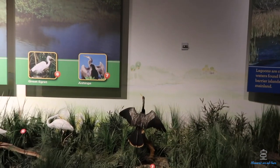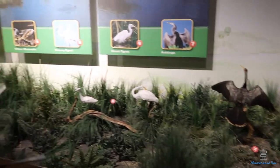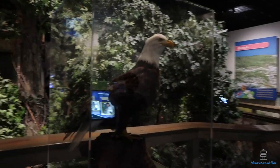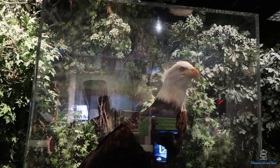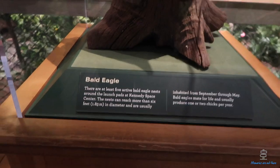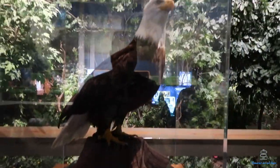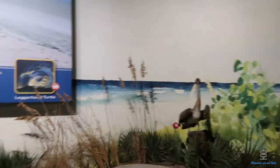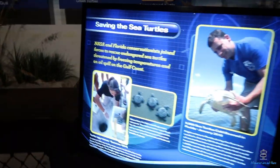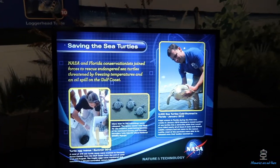Oh, beagle. Oh. Oh, America. Bald eagle. There are at least 5 active bald eagle nests around the launch pads at Kennedy Space Center. That's cool. Oh, sea turtle. Saving the sea turtles.